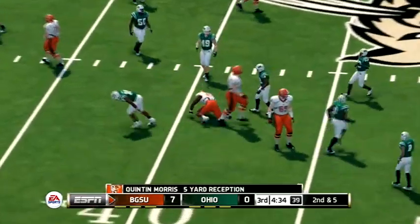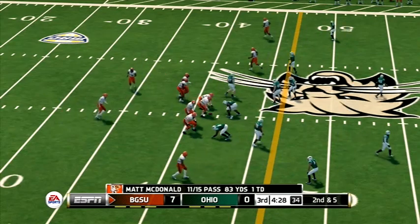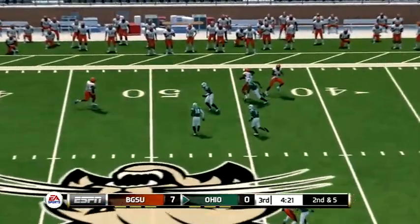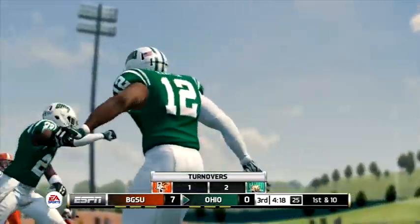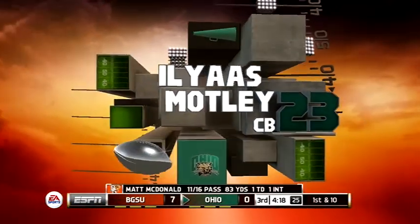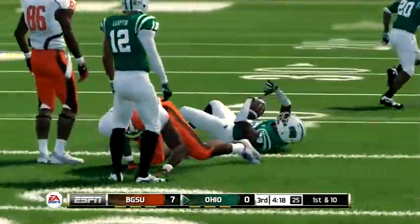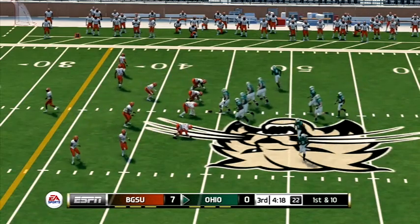Throws it in a hurry. About a 5 yard pickup on the old play action pass. That brings up second and five. Fires in a hurry. Interception. He's taken down right around the 44 yard line. Really nice cover skill shown here this time. That's exactly what you want to see from your young corners. From the 44-yard line, it's first down.